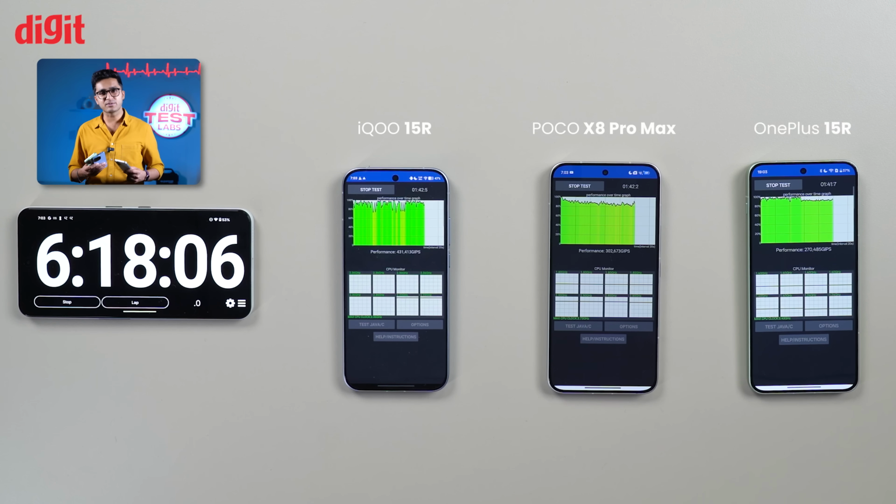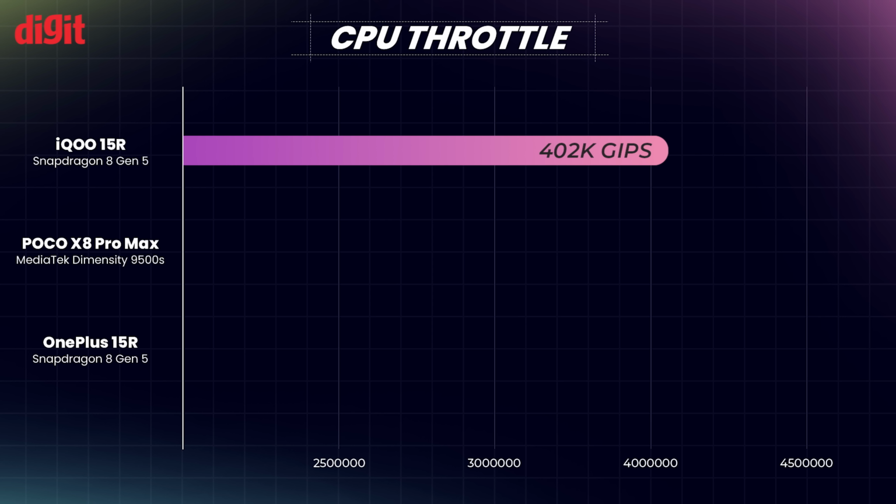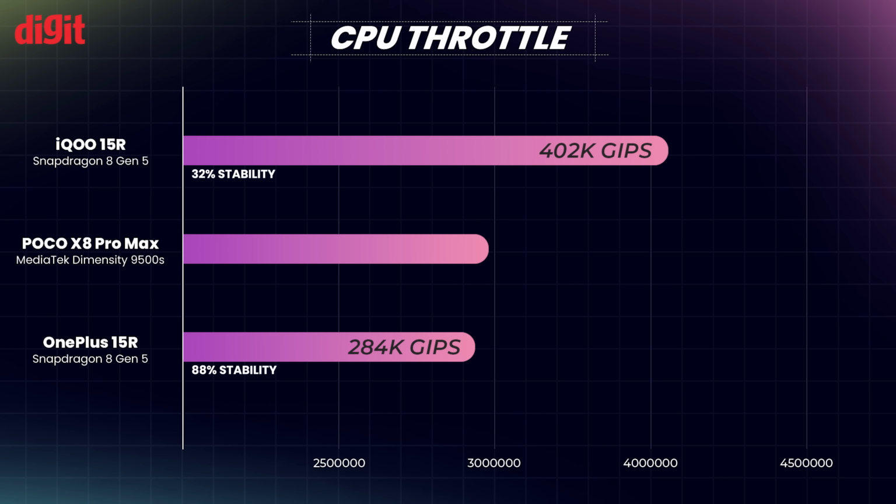Last up, the CPU throttling test. While the iQOO puts up a high 402,000 average, its stability absolutely tanks to 32%. The OnePlus is much more stable at 88%, but it settles for the lowest 284,000 average. The Poco X8 Pro Max hits the sweet spot here, maintaining 80% stability while delivering a solid average of 296,000.